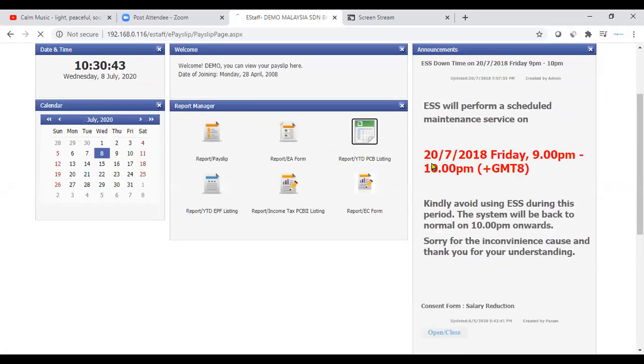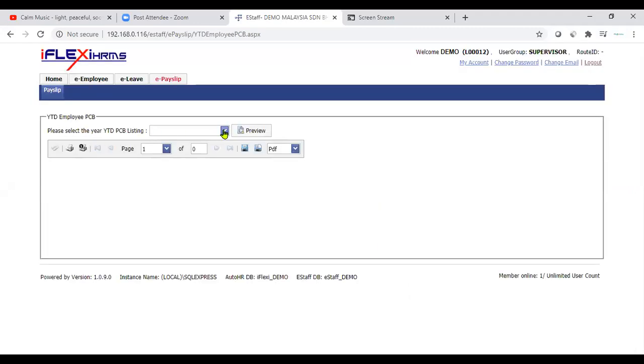Then we have the PCB listing. Sometimes you get confused, how much PCB have I contributed? All the listing is here. So all these are self-service. All the employees can query all this information on their own.